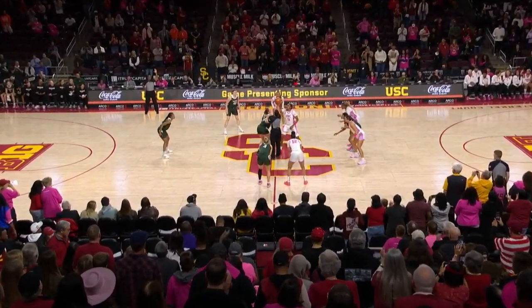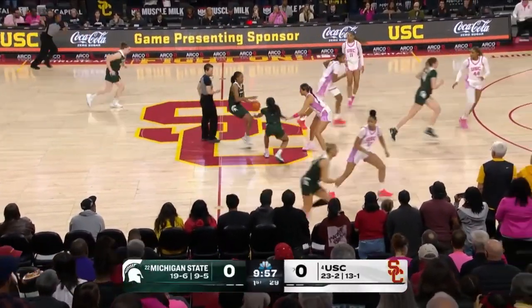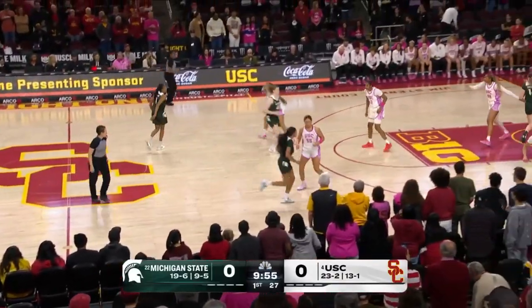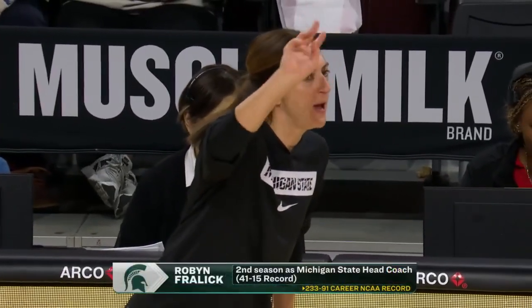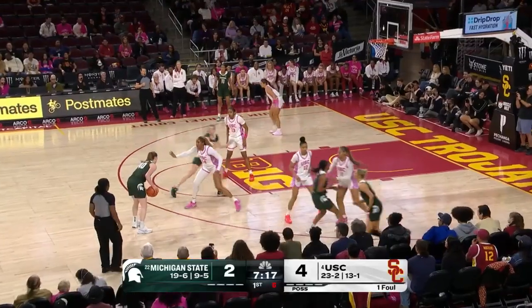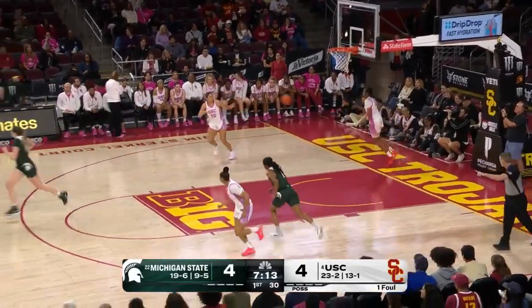Of course, the Trojans are #1. And here we go. Michigan State secures the basketball. Leading this Michigan State team, we had such a great conversation, not just with Coach Freilich, but with Julia Ayroll and how she leads this team. It's humans first. Nice look from Ayroll down to Van Sloot.